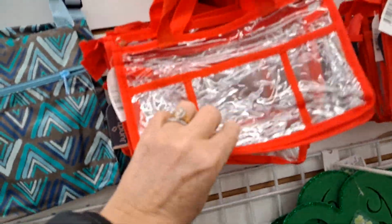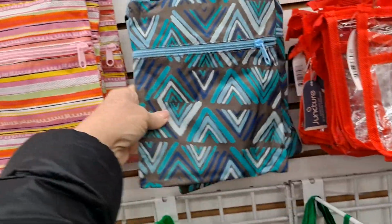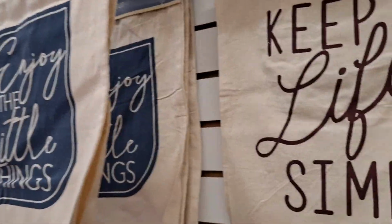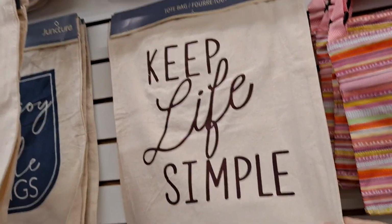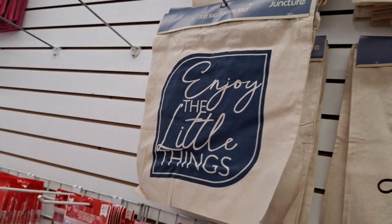I actually get these bags, this exact color, and I use it for my planner stuff to kind of put some things together in my tote bag. I got one just like this for my granddaughter. Look at these. These are like canvas flower sack bags. Keep life simple, gather together, make it happen, and enjoy the little things.